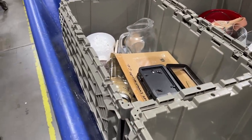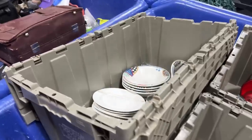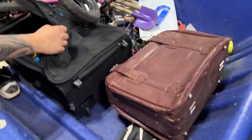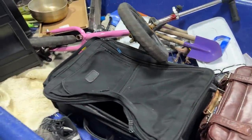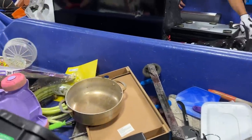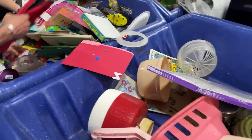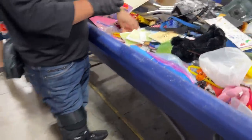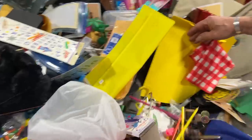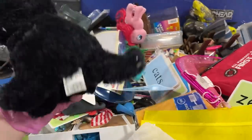At the end of the bins. Oh, at the end? Yeah. Oh, we're not. Backpack? A kid's shovel set. Eliza could help me do some yard work. Ooh. My Little Pony. Hi.